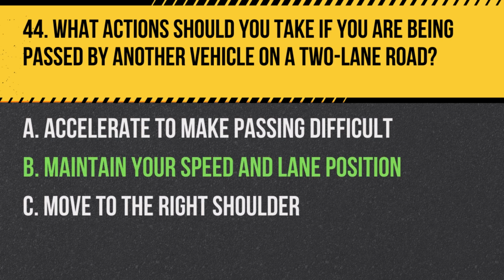Answer: B. Maintain your speed and lane position. This helps the other vehicle to pass safely.